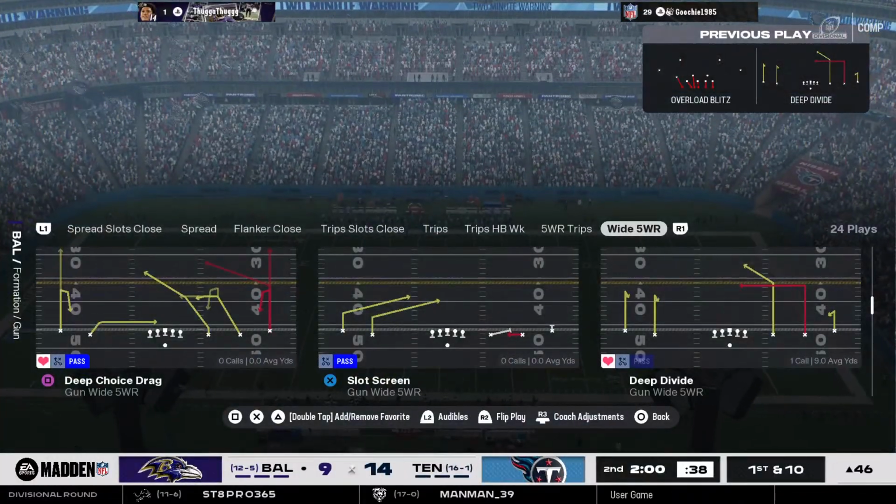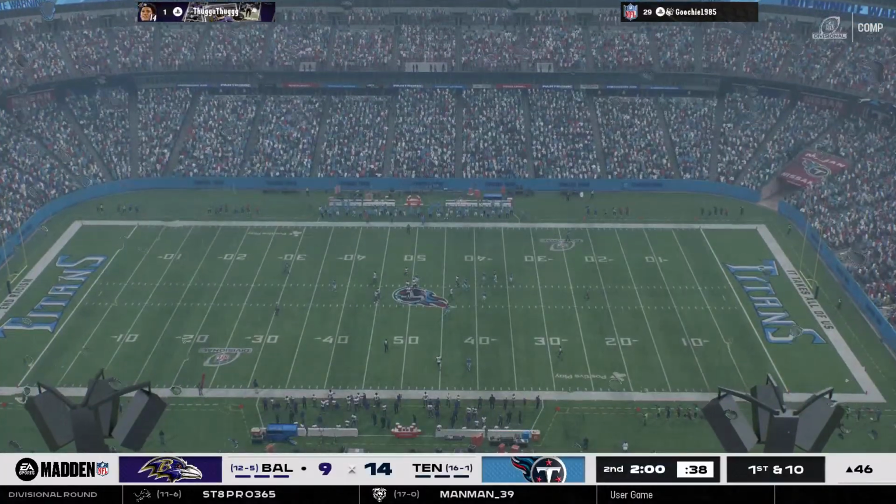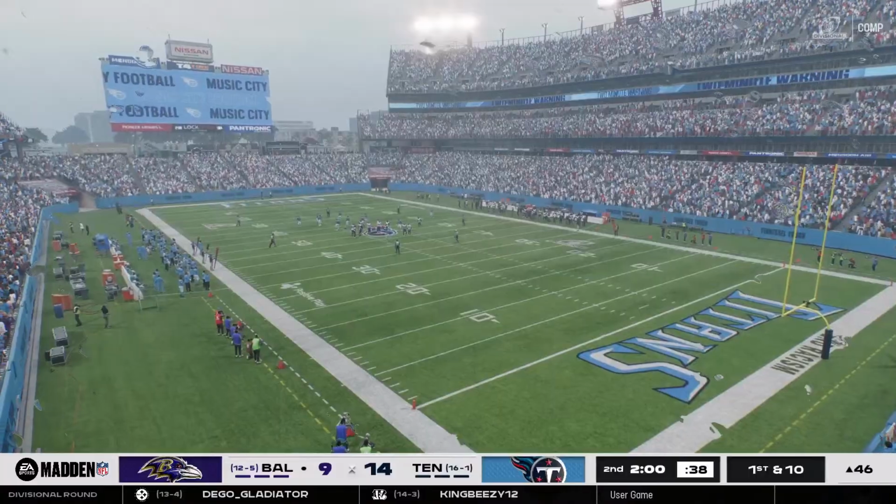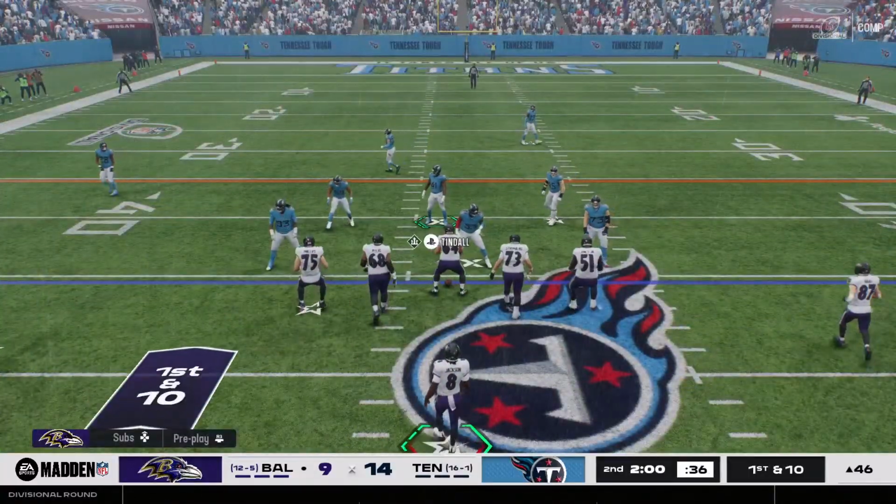Clock is ticked down. We've reached our 2-minute warning. More from Nissan Stadium coming up. And the Ravens first down. First and 10 now from the 46.